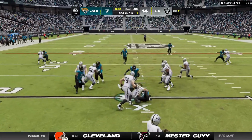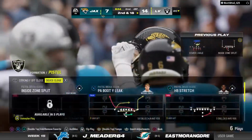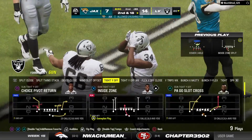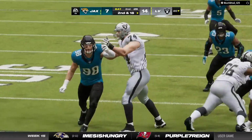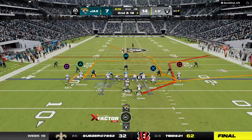On the ground, it's Jacobs to start the drive. And the running lane's non-existent in this first half as they'll stop him behind the line. That's going to go as a loss of 2, and it'll be second down. The running lanes have definitely not been there for him here in the first half, and I don't think it's all been his fault. His offensive line hasn't given him much space. A loss results there.